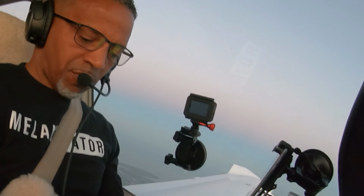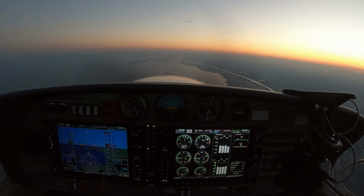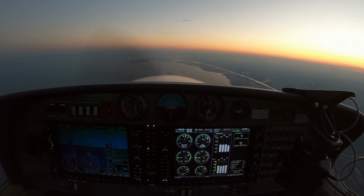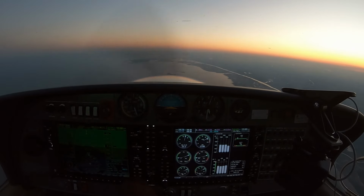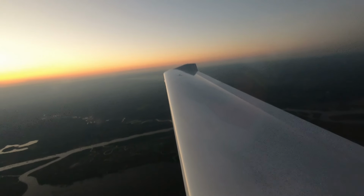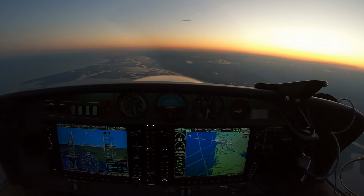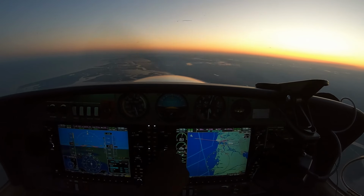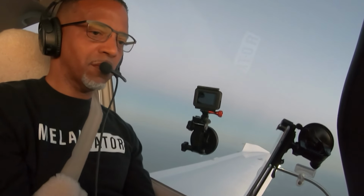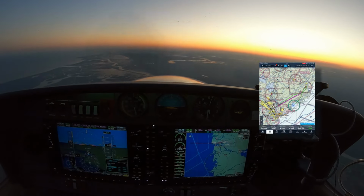272 Delta Sierra, squawk 0436. 0436, Diamond 272 Delta Sierra. Bobcat 95, Charleston approach, altimeter 2989, say request. Bobcat 95, expect ILS runway 33, climb out instructions, fly runway heading, maintain 3000, departure frequency, this frequency. Moxie 101, turn 10 degrees left, vector to final, descend and maintain 6000. Diamond 272 Delta Sierra, descend and maintain 3000. Descend and maintain 3000, Diamond 272 Delta Sierra.